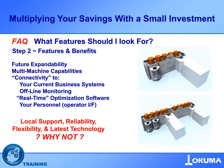Offline monitoring. If I'm running unattended and I'm sitting at home watching the news or whatever, or my favorite football game, my phone should ring and tell me there's a problem with that system so I do not lose 2 or 3 shifts of production. And I'll call somebody because I want to watch my football team.